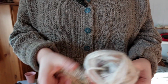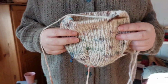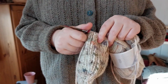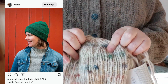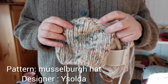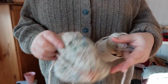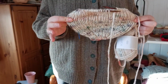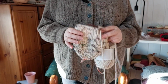And I love these colors. Look how beautiful they are. So I'm making a Musselborough hat, of course, not in stockinette stitch. So I've changed and am making one by one. It's a little bit ugly, this part here with the increases, but this will be inside the hat. So the decreased part will look better. And of course, I'm making this double. I'm hoping this will relax a little bit on washing, and it will be very, very thick.